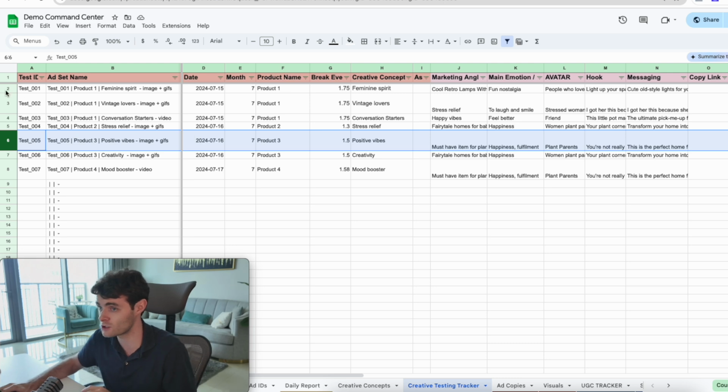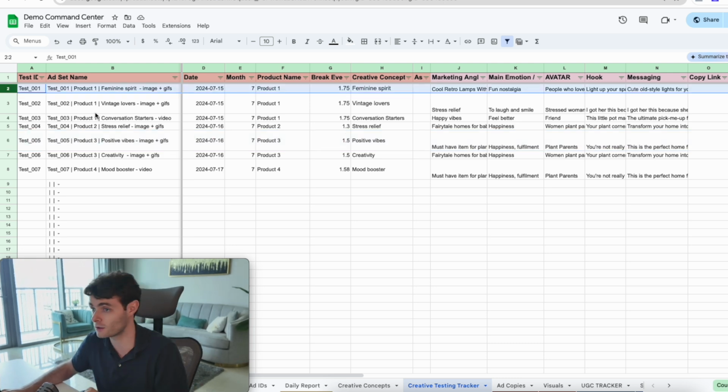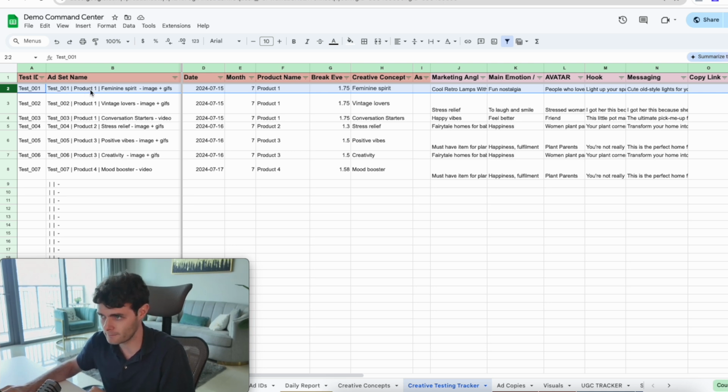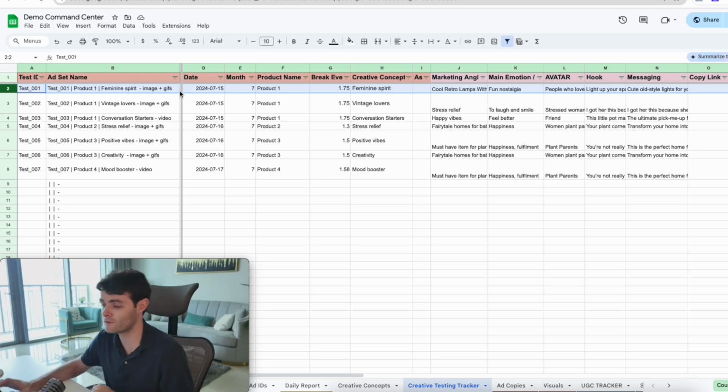So as an example, let's just say we start fresh with test number 1. First of all, we have an ad set naming. It's basically test number, product name. Feminine spirit is the ad angle, whether it's an image or a GIF or a video, right?